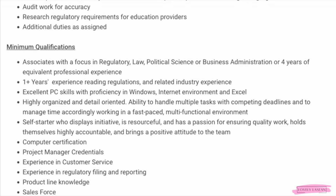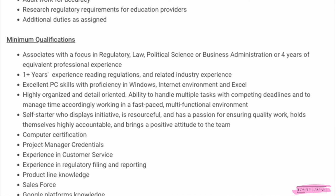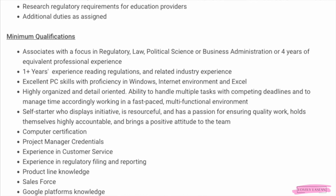They're not stating the pay, but all positions at Kaplan are paid at least $15 per hour or $31K per year. So this job will be at least more than that, okay? So if I do find the pay, I will put it on the screen via Glassdoor.